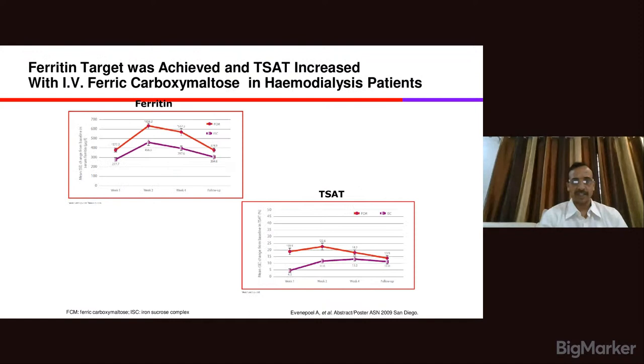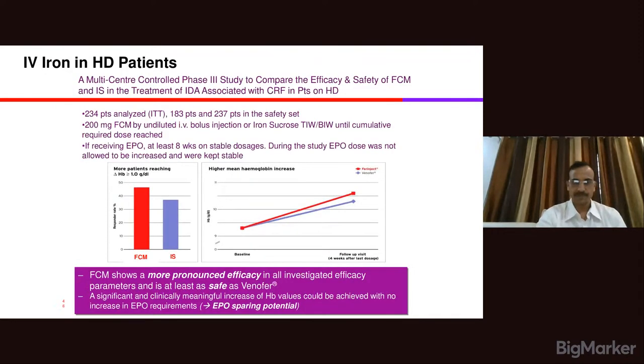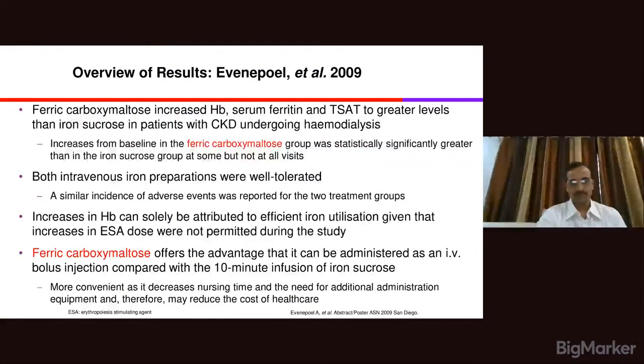Similarly, the ferritin and transferrin saturation rise occurred in both groups, but there was a significantly greater increase in ferritin and transferrin saturation in the FCM group as compared to iron sucrose. This shows the patients reaching a hemoglobin rise of more than 1 gram, which was better in FCM as compared to iron sucrose. And similarly, a higher mean hemoglobin increase was found in the FCM group as compared to iron sucrose.